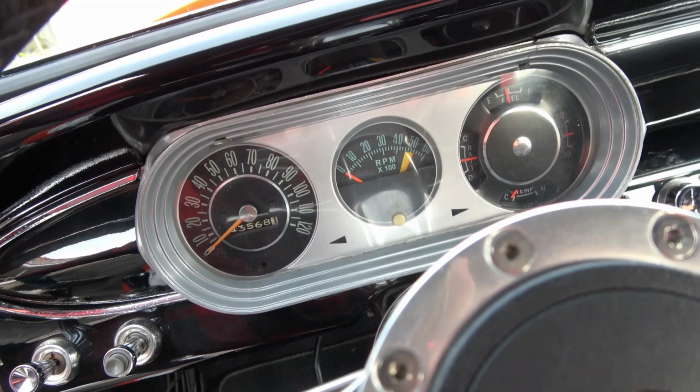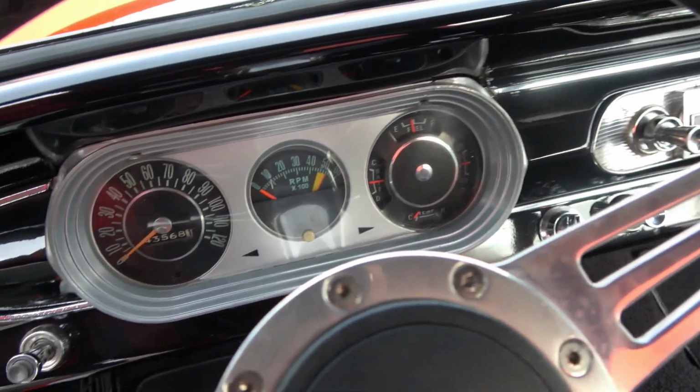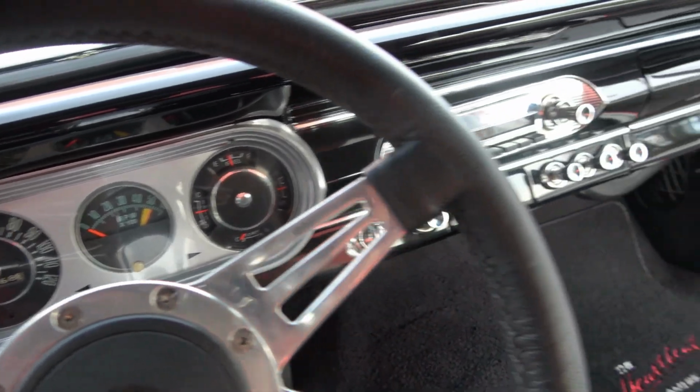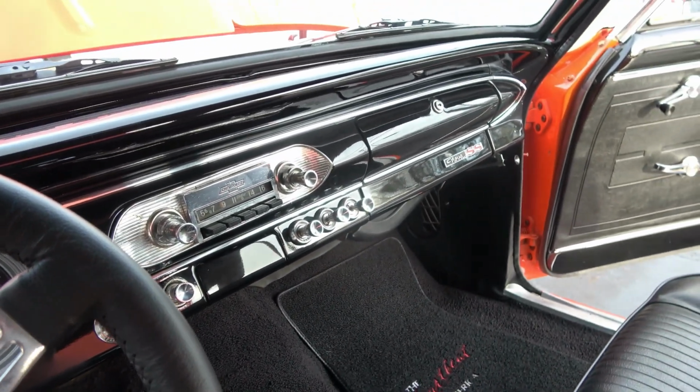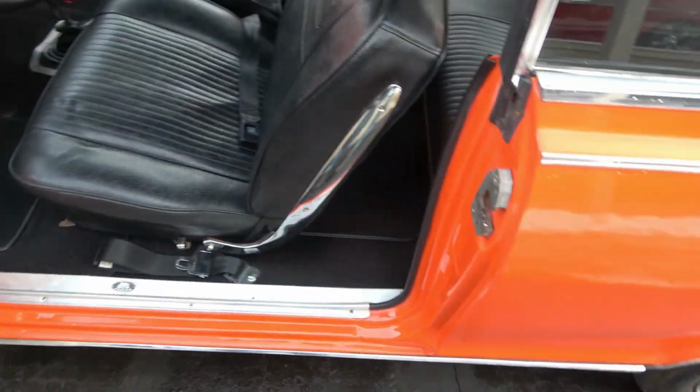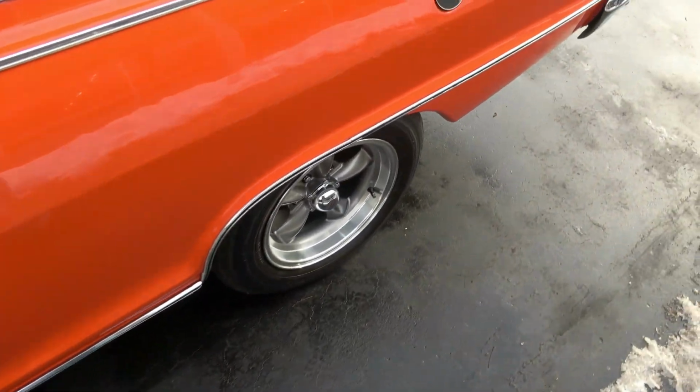Showing 43,000. I'm sure that's 143. They say there's not a bunch of miles on the car, a few thousand miles since it's been restored. You can see the tach and gauges. Got the push button AM radio. I don't think the radio works. Blower motor works. Wipers worked and everything like that.